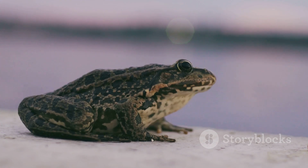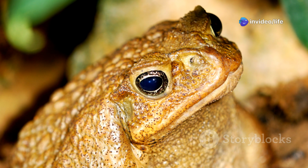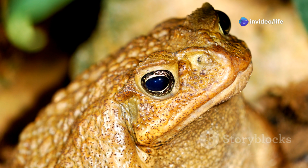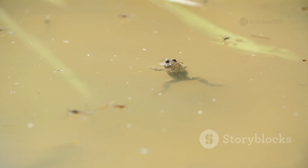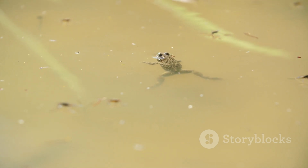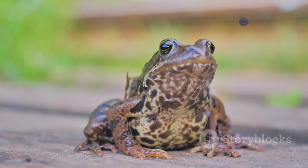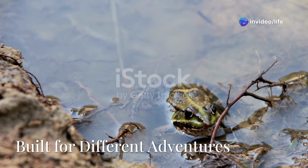This skin is better for a life spent further away from water. Toads are more adventurous on land than most frogs. Their thicker skin helps them hold on to moisture for longer. The bumps can also contain glands. Some of these glands can release a milky substance if the toad is scared by a predator. This substance tastes bad. It tells other animals, "Don't eat me." It is a clever way to stay safe.